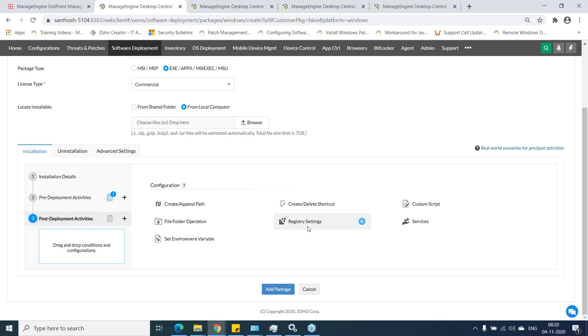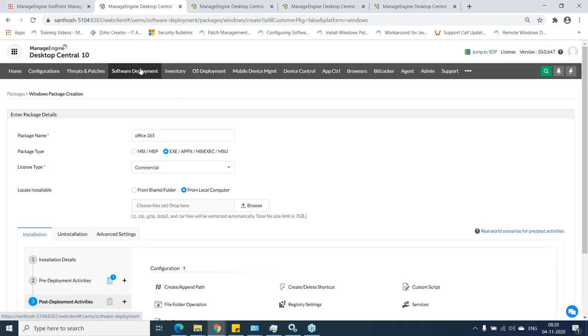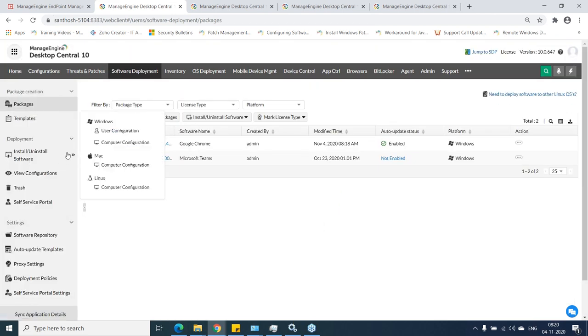Commercial, non-commercial application, select that. You can either deploy it from a shared folder directly, or you can download the application to the endpoint and then install it from there. Both options are available. Either install it right from share or download it to the endpoint. Upload your package here, provide your silent switches, and your deployment package is complete.